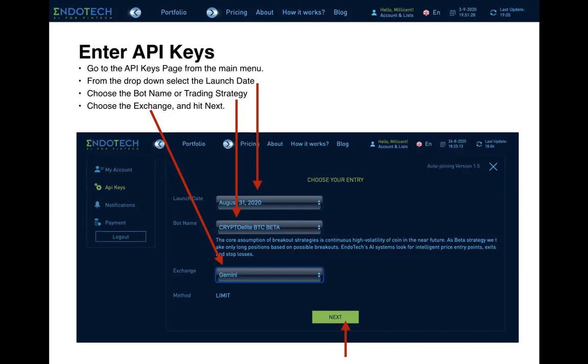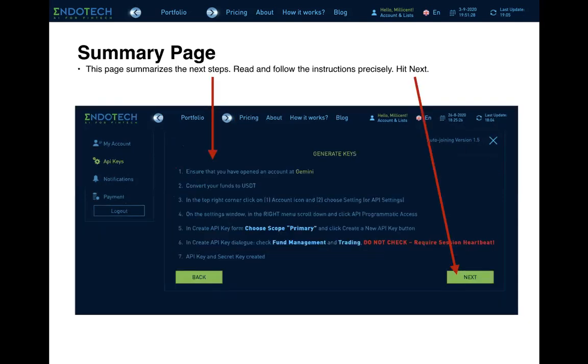Then you're going to choose the exchange. In our case, it's Gemini. Binance is also available. Awesome. No problema. And then you're going to choose next. See the green button? Cool. You're going to come to this page. It summarizes the next steps. We've already read this. And you're going to hit next.